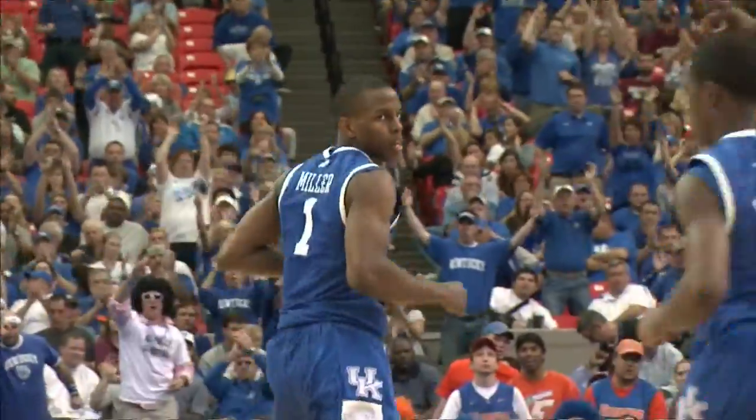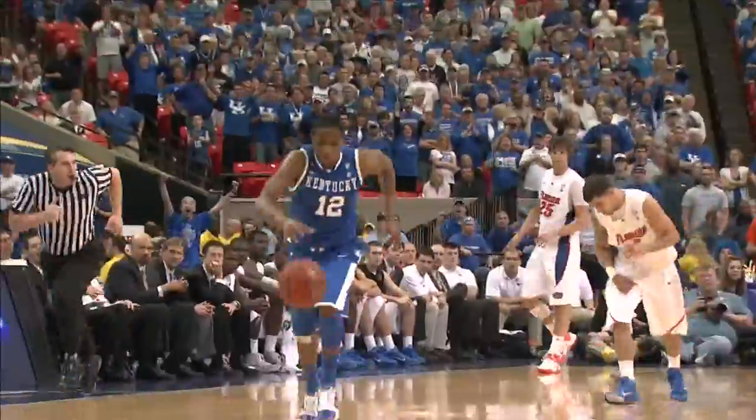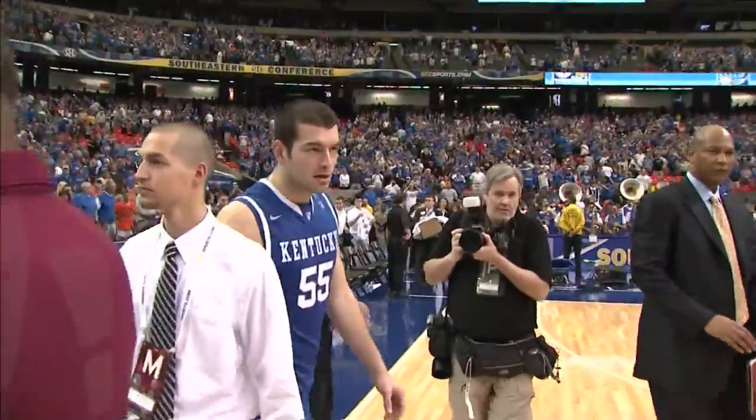Darius Miller! Getting his hands on the ball, deflecting it. Corner, he dribbles out front. Ball stripped away by Knight, racing to the other end for dunks! Good night, Gators! This is the Big Blue Sports Network.